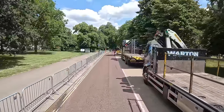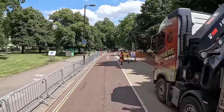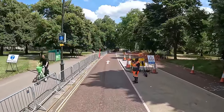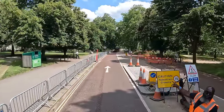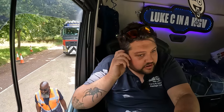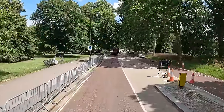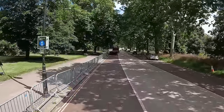Right, full disclosure, we have been here for about half an hour. We've been in the waiting area, held up behind all of these trucks. They've just called me through. So, where do you want me, mate? Behind the other one, yeah? Behind him, yeah? Will do. So, for some reason, they've called me up over past all these, but want me to park up behind this one.